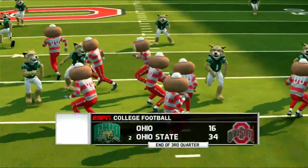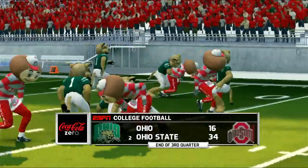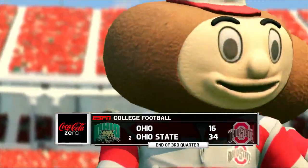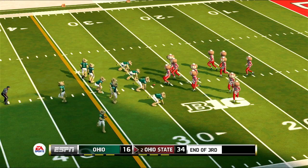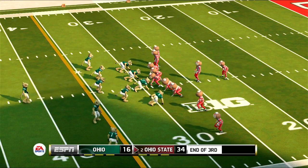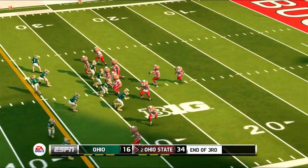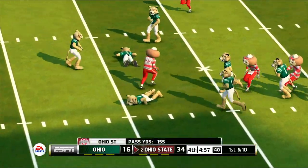Maybe it's time to get the backup some experience as we head to the fourth quarter. The Buckeyes with an 18-point cushion. All right, we're just about set to start action here again in the fourth quarter. Made the 39-yard line.